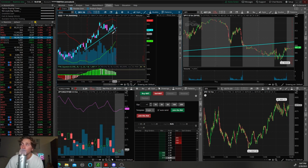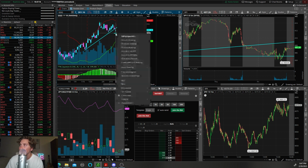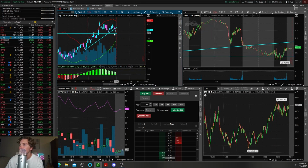The only thing that I don't like is this is a support line. So it looks like it made a little bit of a higher low. If I were to draw these and move this over, the support line is sitting right at this level. So a breakdown below 296, 297, then we could probably see that spike down to about 290-ish, maybe 294.